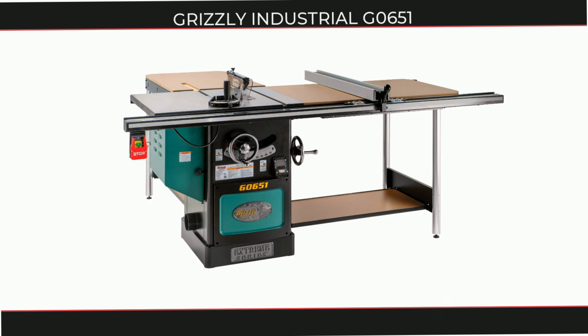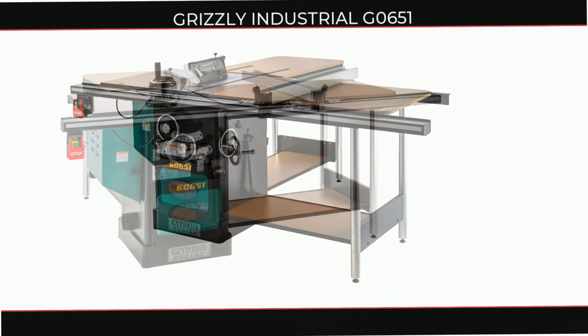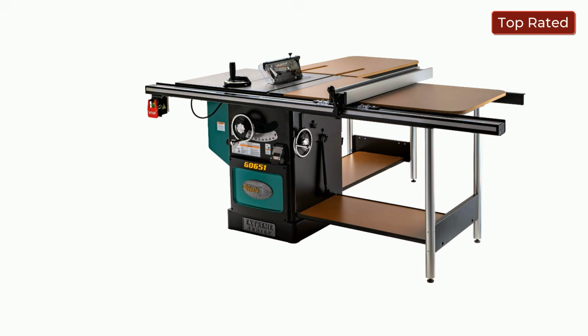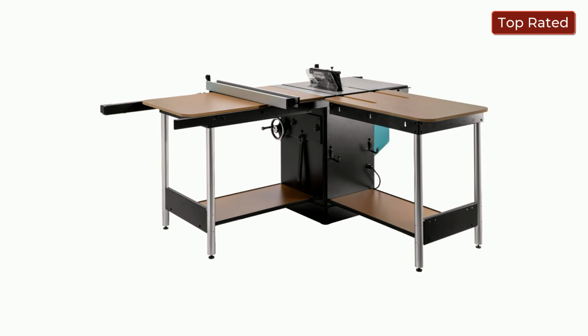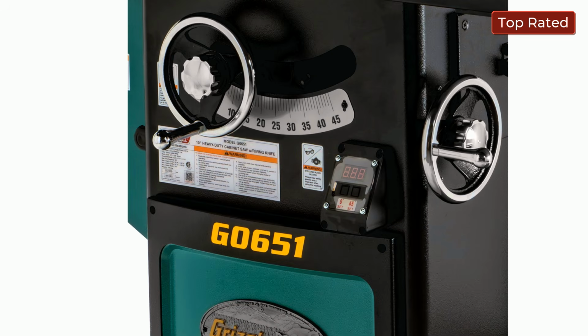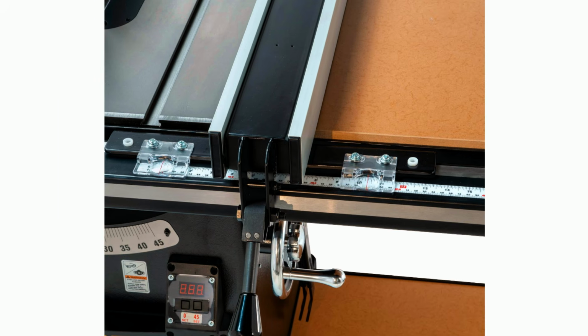Product number 4, Grizzly Industrial G0651. The Grizzly Industrial G0651 10-inch quickly caught my attention with its heavy-duty build and affordable price of $3,399. For those who want a solid performer without breaking the bank, this is worth a serious look.